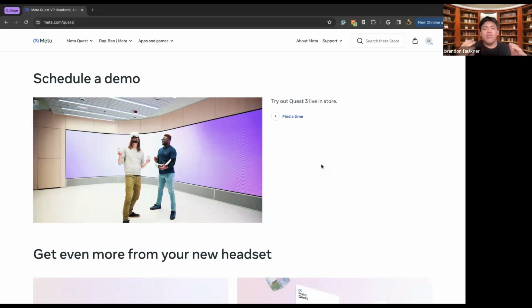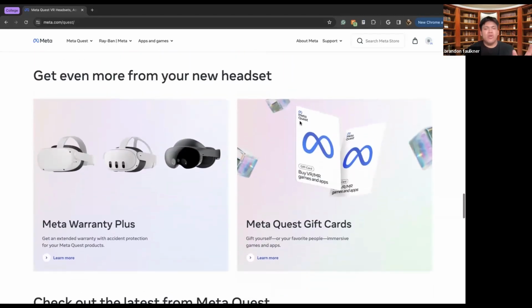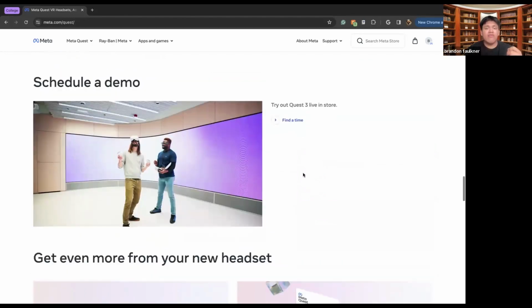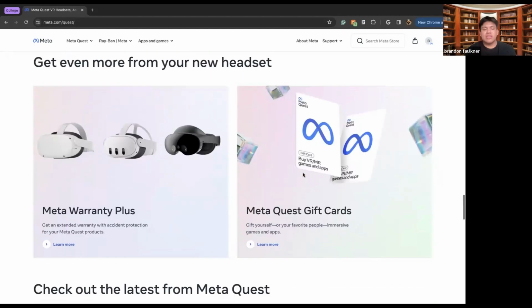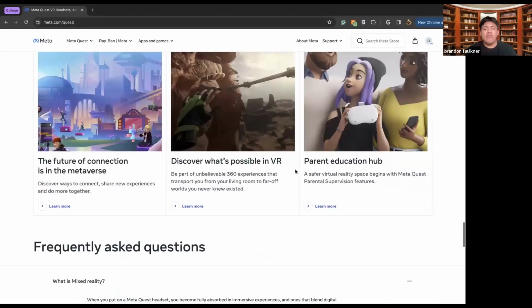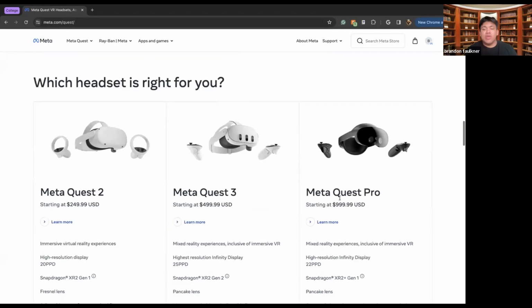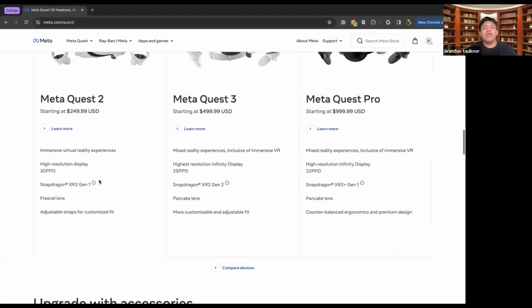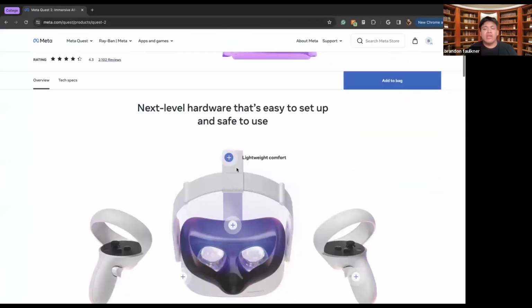Also, one thing about this is that you aren't supposed to wear it for long periods of time. So if you want to wear it for 8 hours, don't do that, because you will lose track of where you are, as well as getting some fatigue from using it for too long. There's also warranties, there's gift cards that they have, and then you can explore the different worlds they have. So the cool thing about this is no matter what headset we pick, we can actually customize what we want game-wise and also experience-wise.